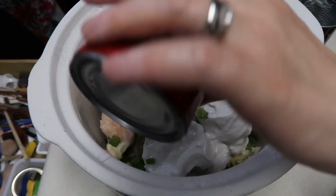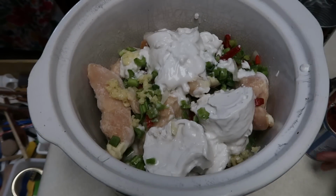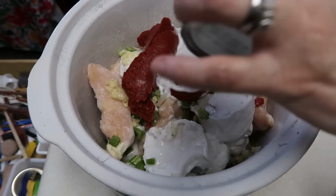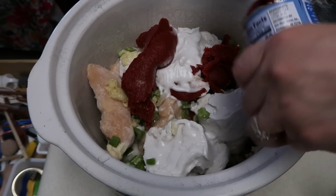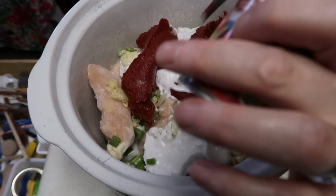Here are all the recommended care food. 2 cans of coconut paste. I'm sorry, tomato paste.